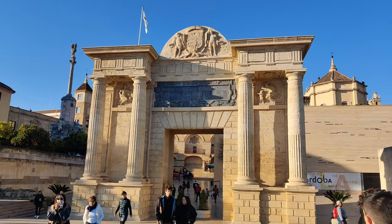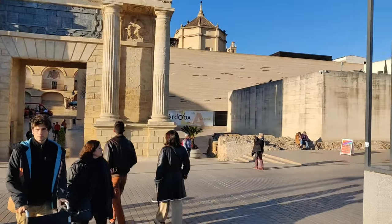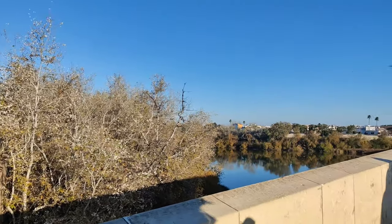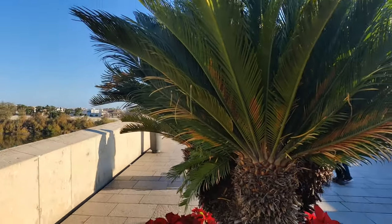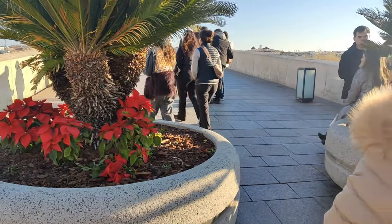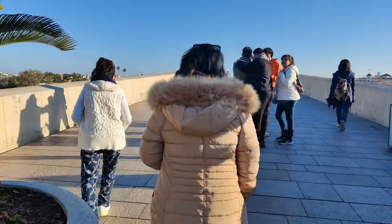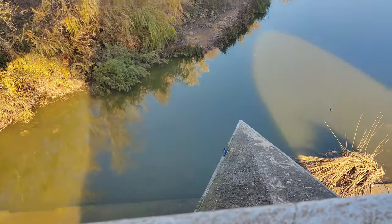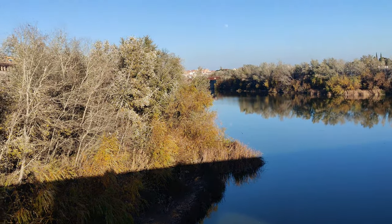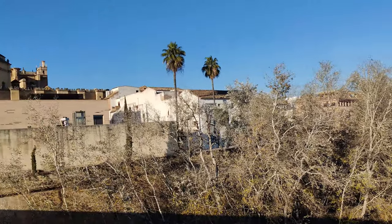You will see it when crossing the Roman bridge, whether you are heading to the old town or away from it. Behind this gate, you will discover the beauty of Cordoba in an hour's walk. The bridge itself with the gate is a perfect starting point for the sightseeing.